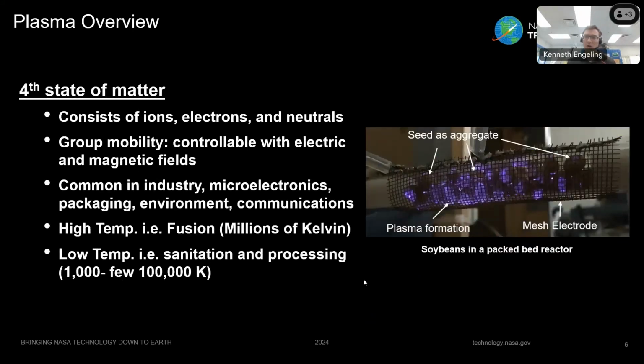So even though, if you're in the plasma field, you get some kickback, a lot of people consider it the fourth state of matter. So you have gas, solid, liquid, but if you heat up a gas or electrically ionize it, it becomes a plasma. So it consists of a soup of ions, positively charged particles, electrons, negatively charged, and then just neutrals. It's a soup of these charged particles that you can move with electric and magnetic fields, and you can have hot and cold variations of it. And we in particular use it to form chemistry.